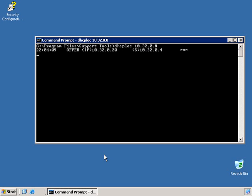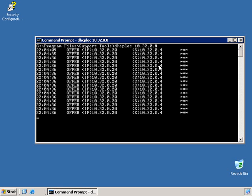Okay, well, as you can see, it's come back and discovered the DHCP server that I installed a moment ago, this server here, 10.32.0.4. And if I hold down D on my keyboard for a few seconds, you can see it's definitely the only server that's responding, and it's sending back an offer of the IP address 10.32.0.20. But on the right here, you'll notice that we have all these asterisks.